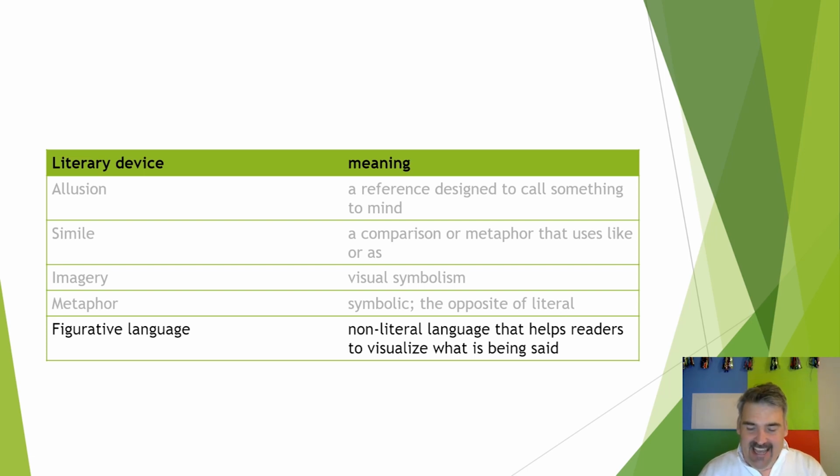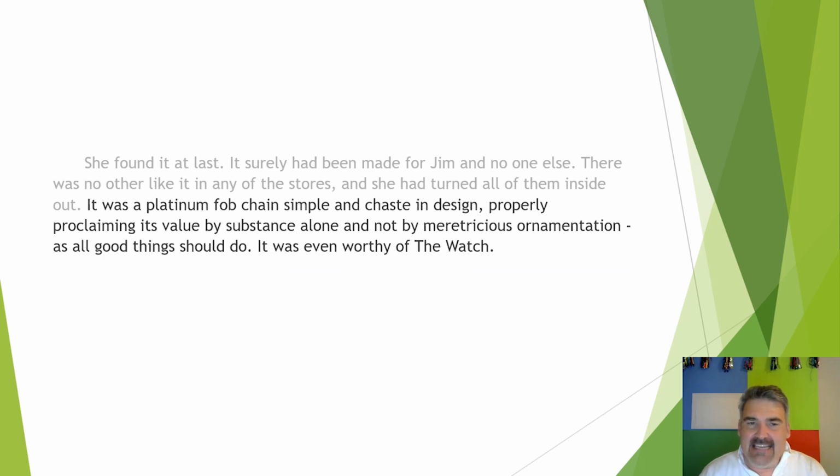Great. All right. Now, let's see what she found. It was a platinum fob chain, simple and chaste in design, properly proclaiming its value by substance alone and not by meretricious ornamentation, as all good things should do. It was even worthy of the watch.